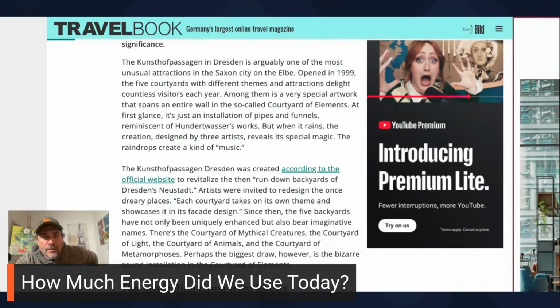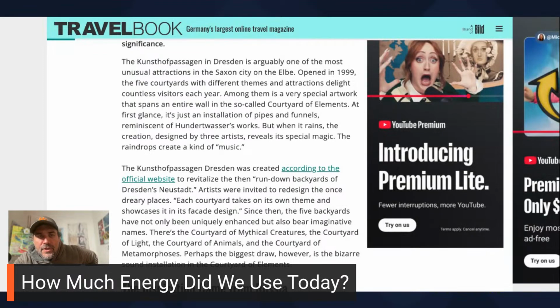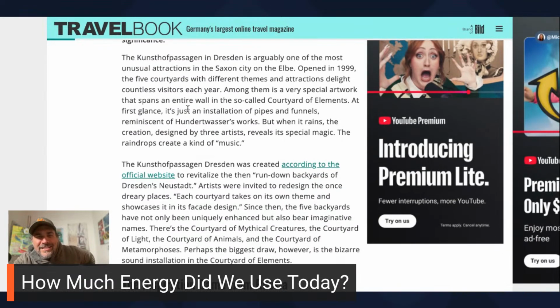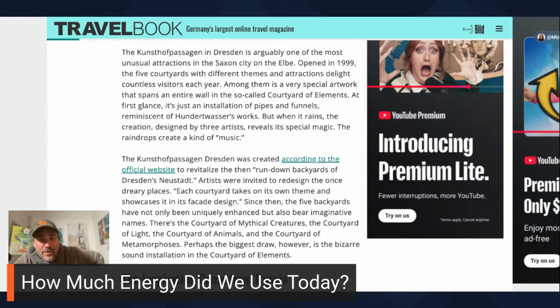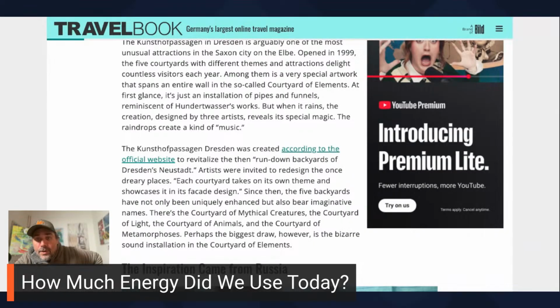The Kunsthof Passagen in Dresden is arguably one of the most unusual attractions. Opened in 1999. It was a while ago. It looks super cool. Looks super cutting edge still. The 5 courtyards with different themes and attractions delight countless visitors each year. Among them is a very special artwork that spans an entire wall in the so-called courtyard of Elements.